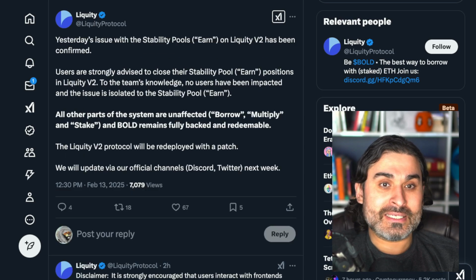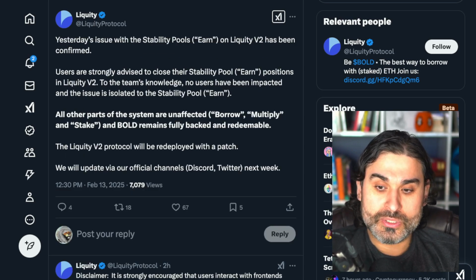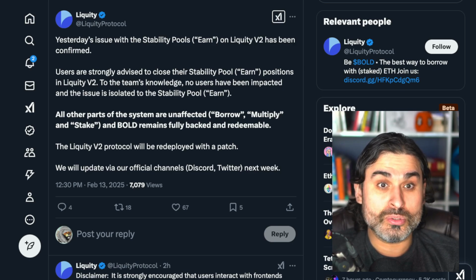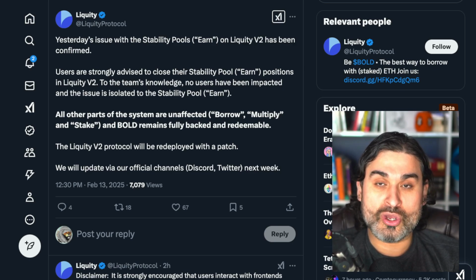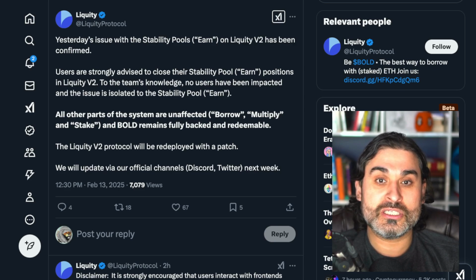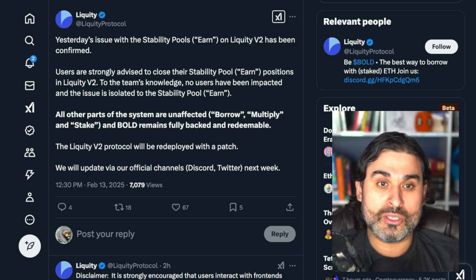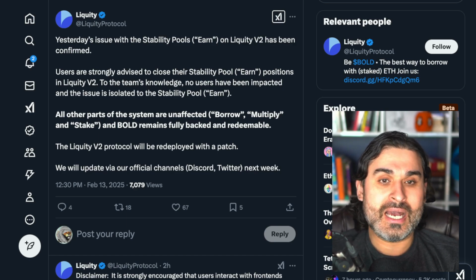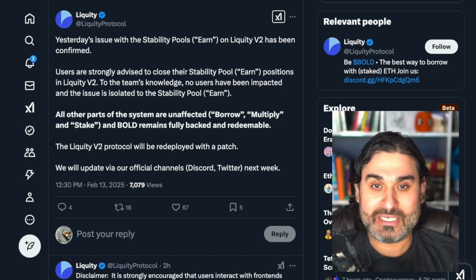And today then we got some more news from the Liquity team saying that yesterday's issue with the stability pools has been confirmed. So that is a confirmation now. They said users are strongly advised to close their stability pool earn positions in Liquity V2, and to the team's knowledge, no users thus far have been impacted, and the issue is isolated to the stability pool. So they said all other parts of the system are unaffected, and BOLD remains fully backed and redeemable.